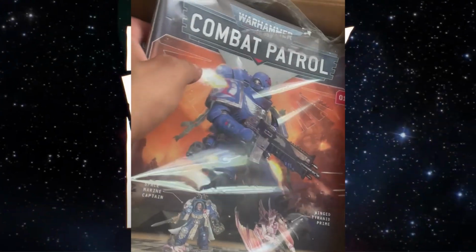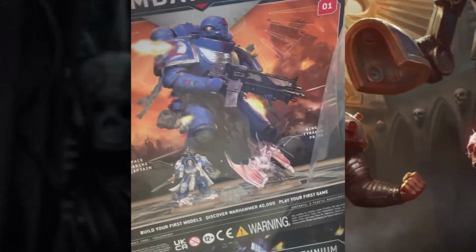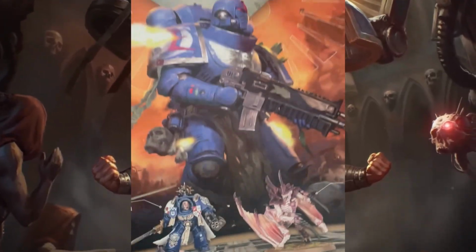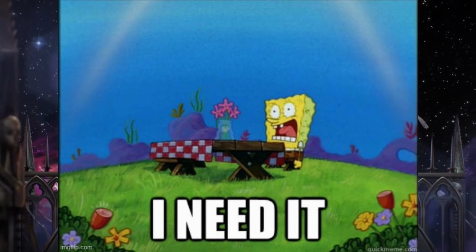So, I just got my hands on the Comic Patrol subscriptions. My opening thoughts so far after getting my first shipment, which was issues 1 to 6, are these. I am hyped for more Warhammer stuff. I love the influx of plastic and of just the books, everything. I love getting stuff in the mail and opening it up and seeing Warhammer models.